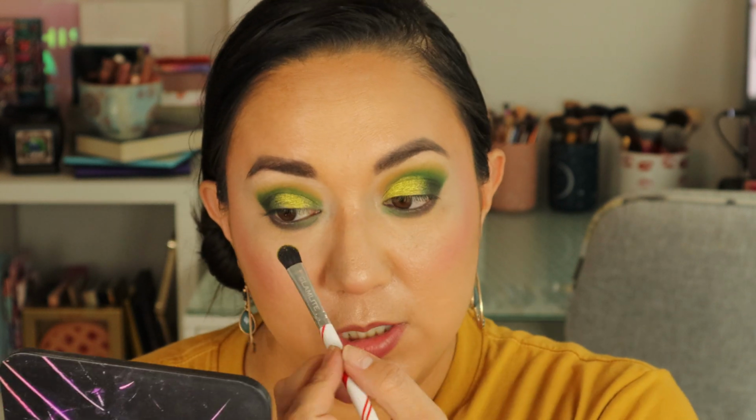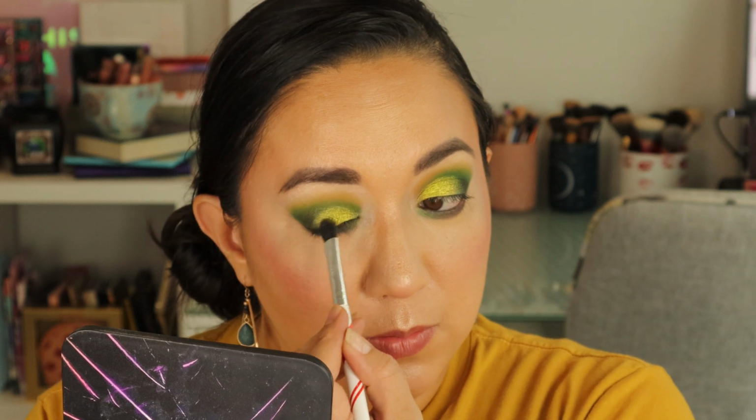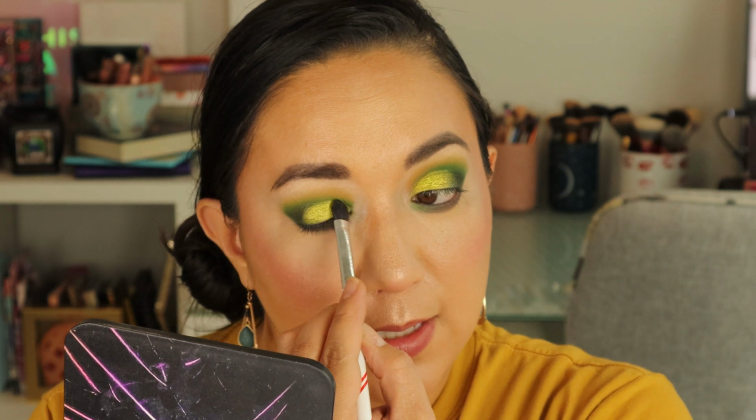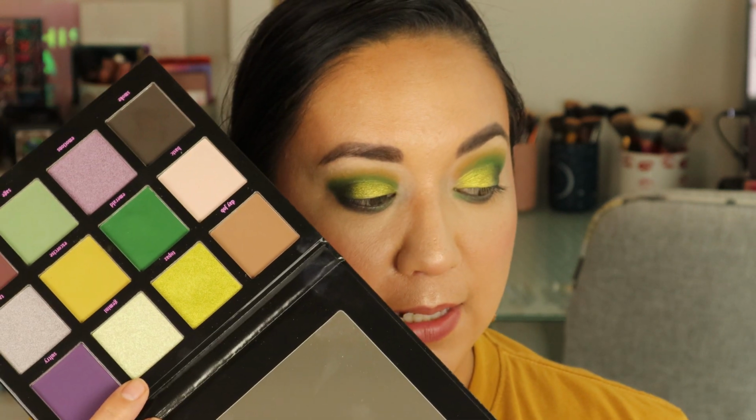It went on so easily. It just picks up a lot on the brush. I mean, of course, there's a glitter primer, but it's just really smooth. It's not textured or anything or flaky. It's just a nice, smooth, beautiful, beautiful metallic. Now let's go into Gemini, that shade right here.